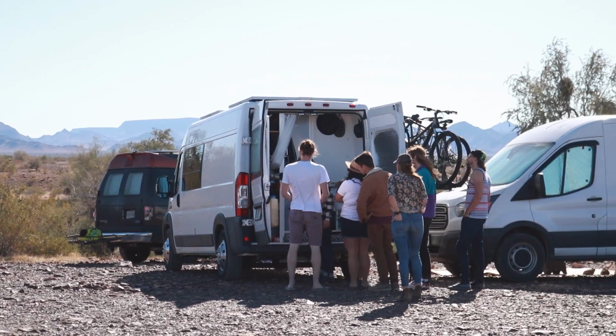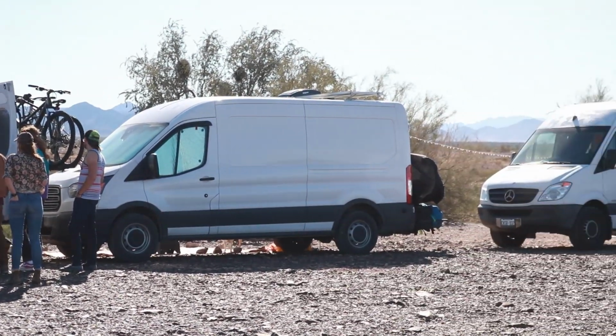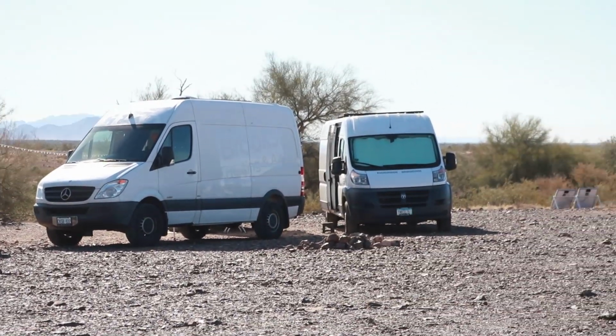We have this really cool campsite where we put our vans in a circle, and I just finished setting up all my stuff out there. Tonight we're probably doing a movie night and a campfire, so it'll be really cool.